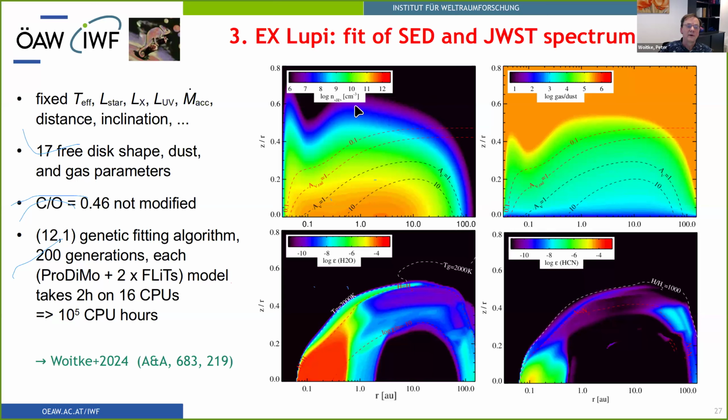And now this is our paper from 2022, and I'm very proud that it was possible to actually use a full 2D ProDiMo model and fit it to a given JWST spectrum. And this is what came out. So the disk structure was parameterized, and this is the outcome of the model.